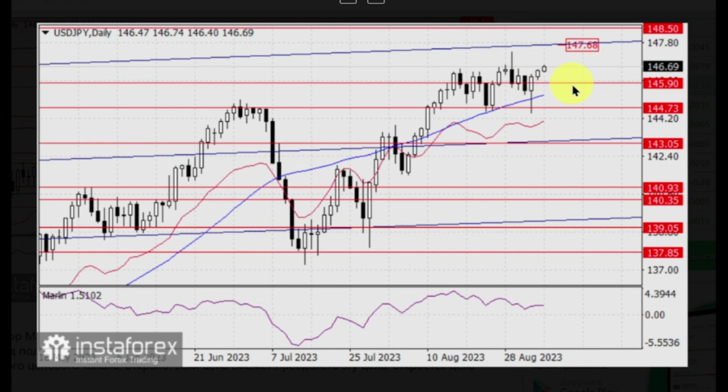Nevertheless, the price can still reach the 147.68 target, formed by the embedded line of the global price channel. If the price can surpass this target, the 148.50 target will be in play.